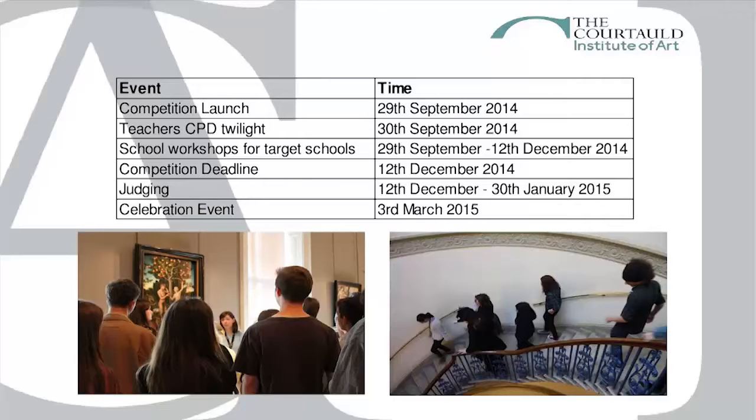So the competition looked a little bit like this. They're the timescales. We had CPD for teachers to enable them to start thinking about using Pinterest in their teaching. And we also supported it through school workshops for our target schools. So again, they're the schools with over 30% through school meals. But it was an open competition. We decided that although we would support our target schools, we wanted it to be open to everyone, no matter what type of school that you go to.